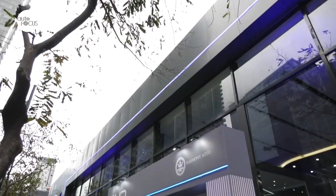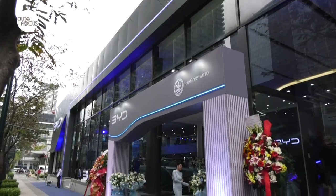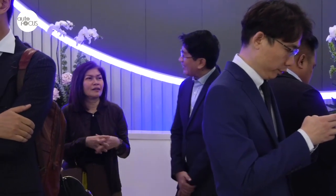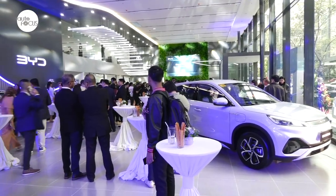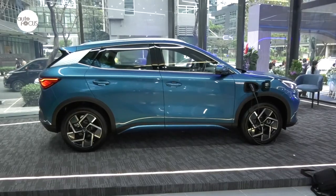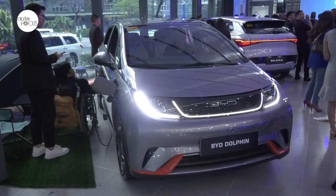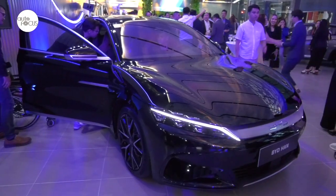BYD's flagship dealer located at 938 28th Street in BGC features a 620 square meter showroom with a dedicated customer lounge and can showcase at least 12 vehicles. We have an 800 square meter showroom. That's the biggest showroom right now for BYD. It can display more than the four models that we have, but of course our intention is to bring in more models, and that's why we have planned a big showroom.